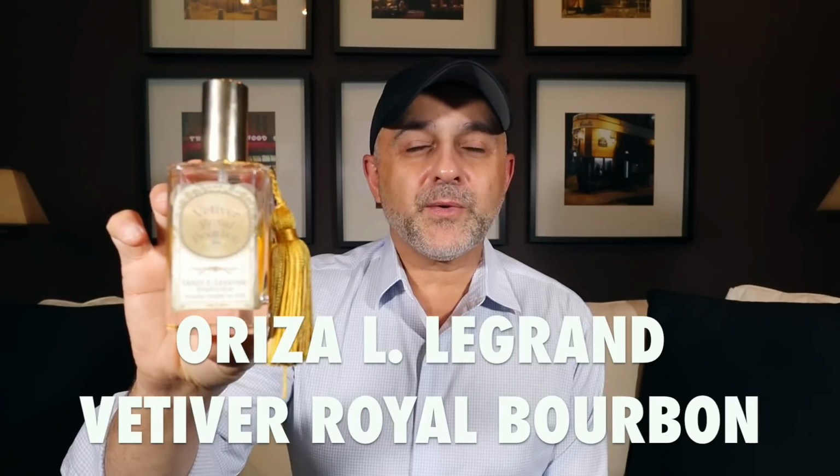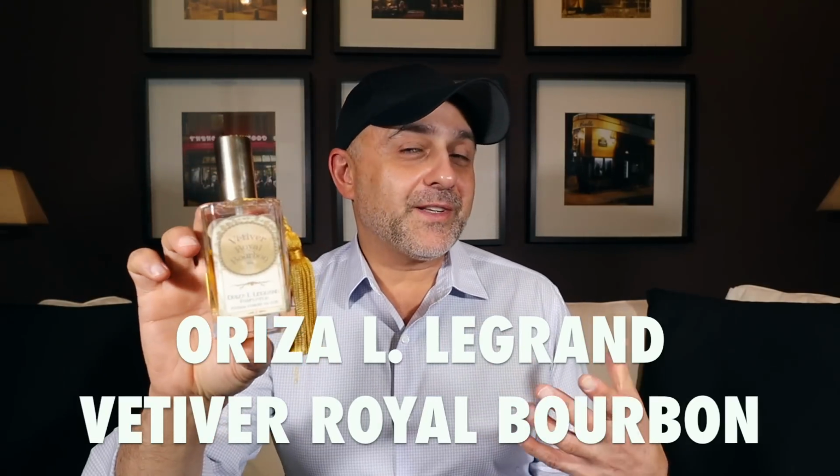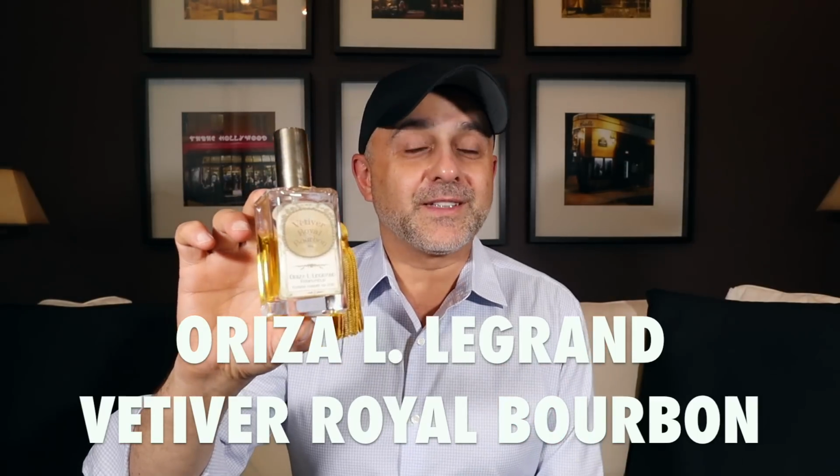Speaking of boozy vetiver fragrances, from the house of ORIZA LEGRAND, this is Vetiver Royal Bourbon, this one right here. You've got the name bourbon in the name of the fragrance, and it's exactly what you come to expect. You still have the vetiver in here, it's dominant, but you also have mint, juniper berry, tobacco, oak moss, and sandalwood, iris, leather, and labdanum.